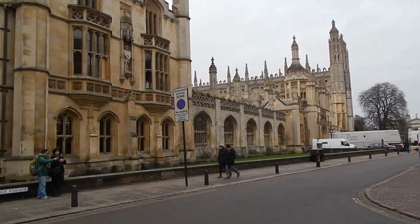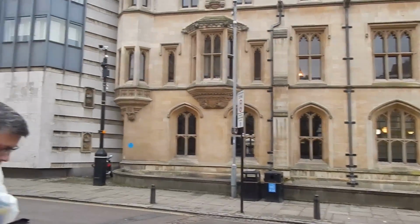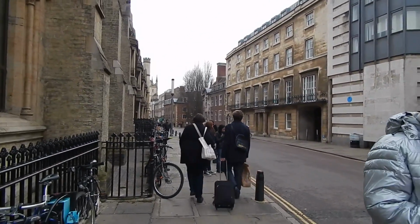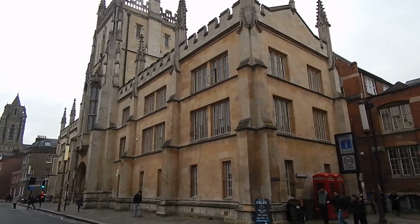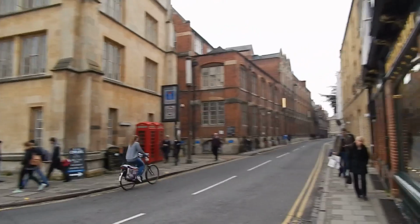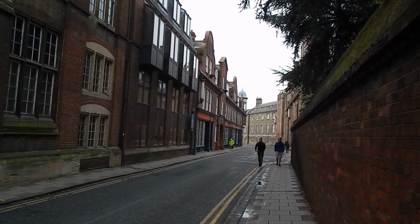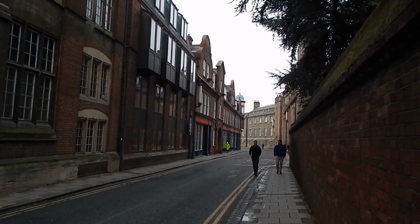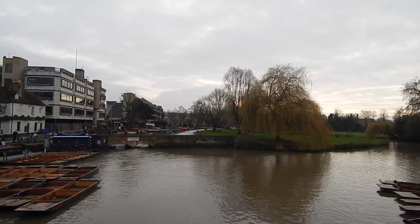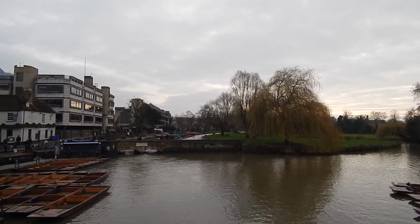There's a view of King's College. Harcamlow Way goes along Trumpington Street, it turns left down there. There's Queen's College, and Harcamlow Way now turns right along Silver Street. Silver Street proves to be quite an interesting road. Silver Street crosses the River Cam.